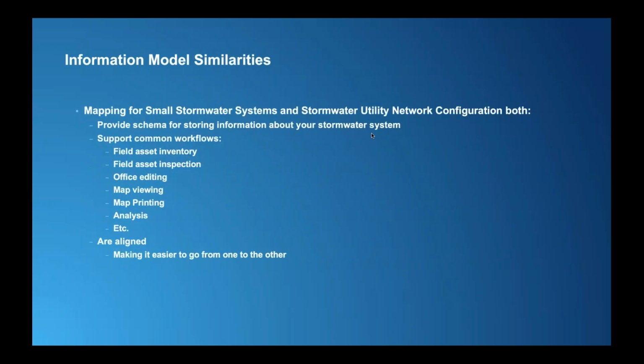So what are the similarities between those information models that I talked about? Well, Mapping for Small Stormwater Systems and the Stormwater Utility Network Configuration have a lot of similarities. Though they're deployed differently, we'll talk about that in a second, but they both provide you that schema for storing information about your stormwater systems. And they're both designed to support some very common stormwater workflows: field asset inventory, field asset inspection, editing in the office, map viewing on a mobile device or a regular web browser, or being used in any of Esri's clients. They support map printing, analysis, all those traditional GIS workflows.